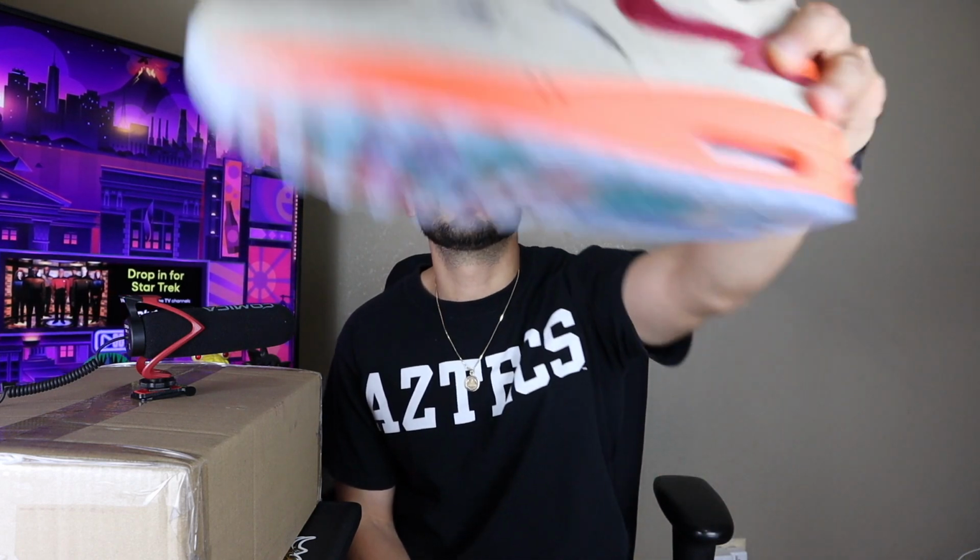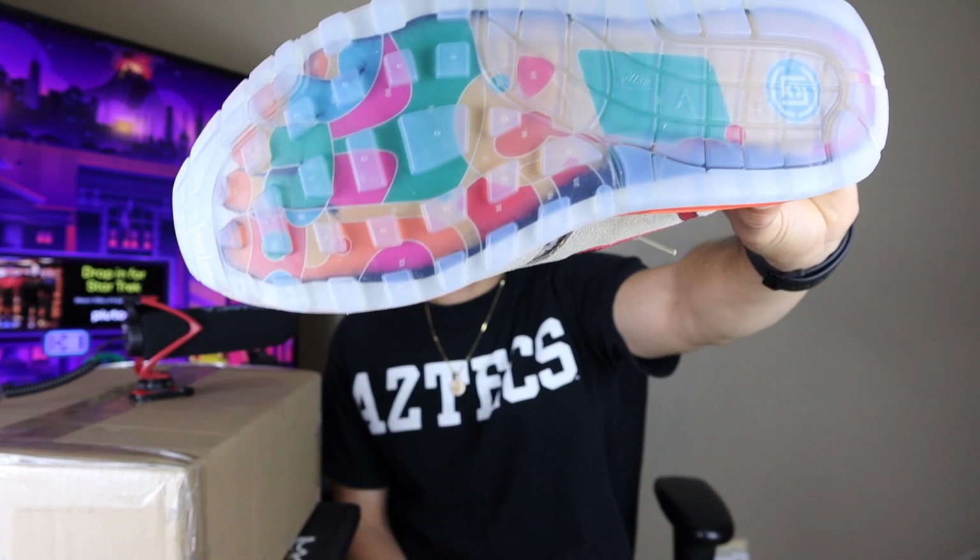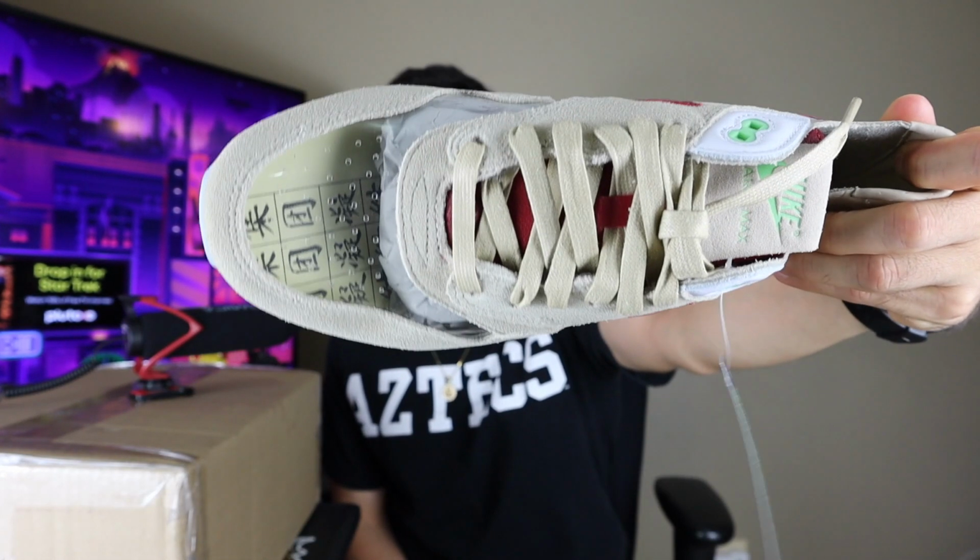So let's go ahead and unbox this sneaker and see if we can find any of the similar details that we see on this very cool Air Max 1 CLOT on this LD waffle. All right, here we go.